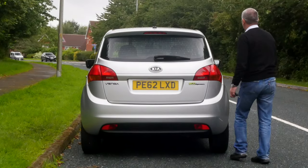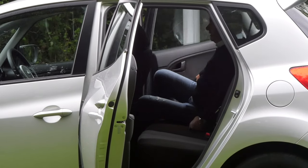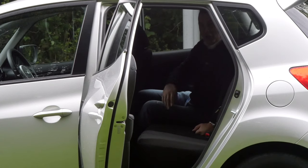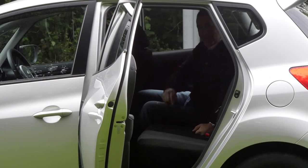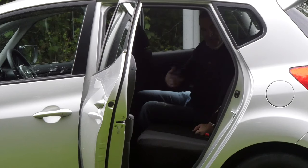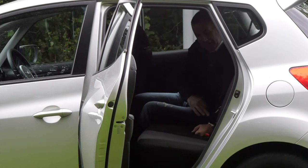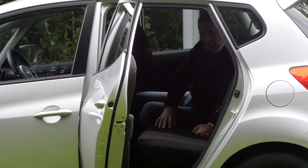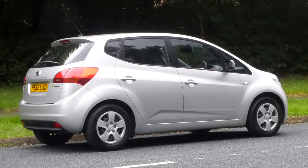I'll just show you in the back. So quite a lot of room in the back here. I have to apologise for the camera shot. It's lashing down today, so my camera is under a tree, about 20 foot away. Three inertia rear seat belts, the Isofix child seat anchor points in the back here. It's charcoal grey cloth, and then a light pattern grey material in the centre.